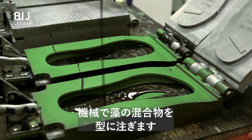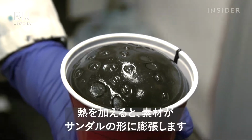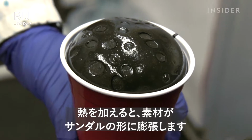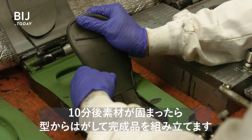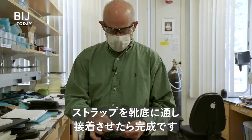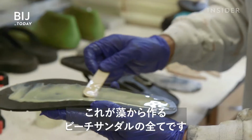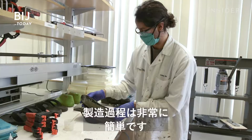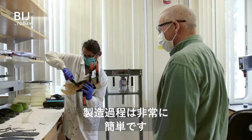The machine pours the mixture into molds. The team then applies heat, and the foam expands into the shape of a shoe. They wait about 10 minutes for the foam to cure, then peel the pieces out and assemble the finished product. You put the strap through here and then put the back two parts here, you glue that on, and then this entire thing glues, and that's it. That's all the shoe is. So the manufacturing of these things is also really straightforward.